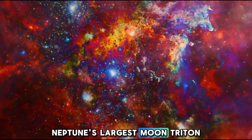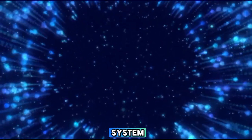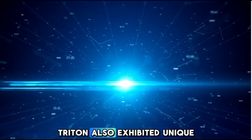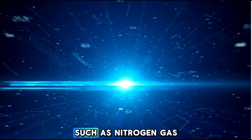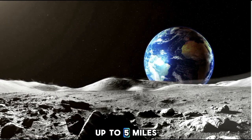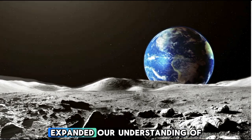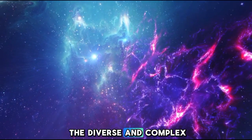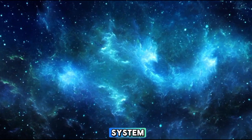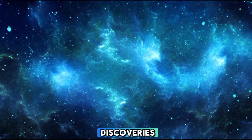Neptune's largest moon, Triton, was identified as one of the coldest places in the solar system, with surface temperatures plunging to extreme lows. Triton also exhibited unique features, such as nitrogen gas geysers and ice volcanoes that ejected debris up to 5 miles into its thin atmosphere. These extraordinary discoveries expanded our understanding of the diverse and complex celestial bodies that populate the farthest corners of our solar system. Recently, Voyager 1 made one of its most unsettling discoveries.